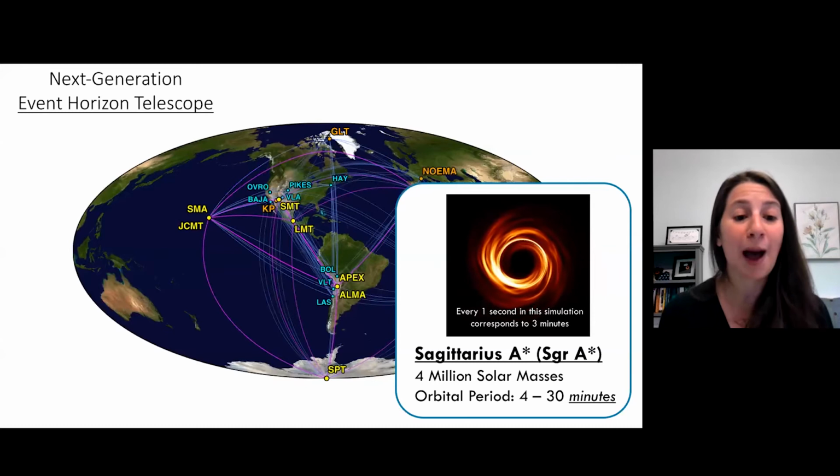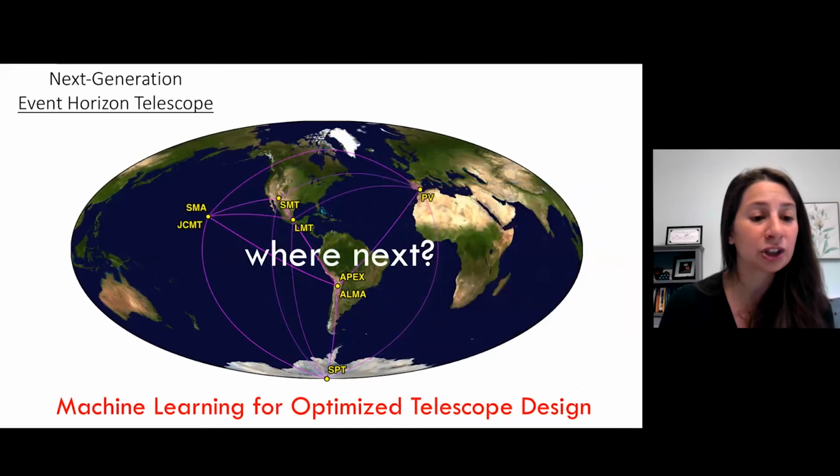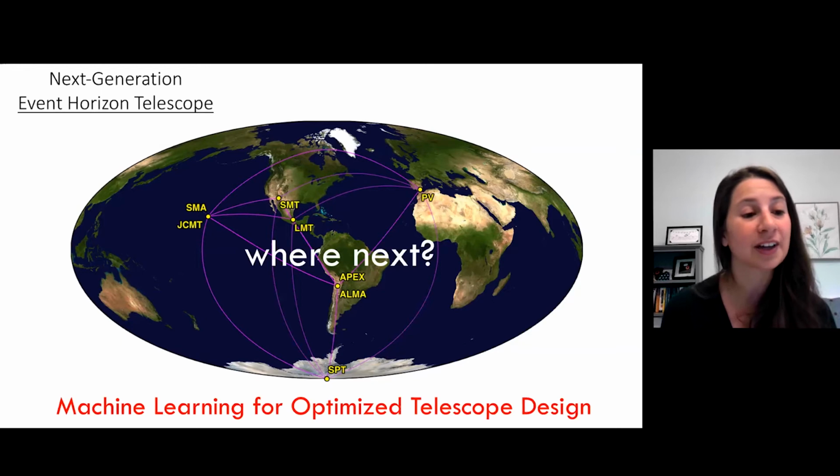But before we just plop down a bunch of telescopes, we have to be really careful. And that's because building a new telescope is expensive, at least millions, but usually tens of millions of dollars. And so we really should try to optimize to find the locations that are going to give us the biggest bang for our buck. And so by developing new machine learning approaches that optimize the future telescope array, we're actually starting to understand where we may be placing our next ground-based telescopes to reveal more of the unseen.